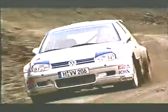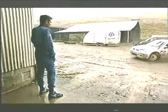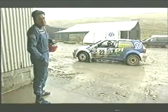Last week's Network Q Rally of Great Britain saw Mark Higgins storm to victory in the front-wheel drive Formula 2 class, driving his 2-litre Volkswagen Golf TDI. But this isn't it. This is a diesel.